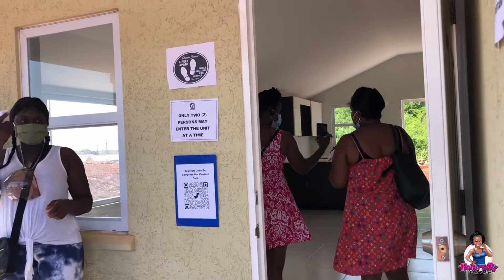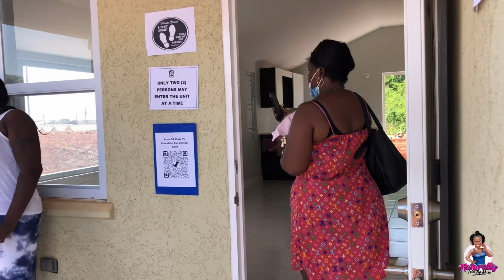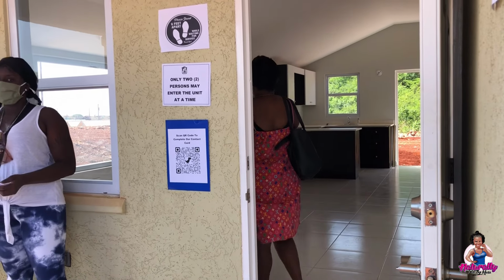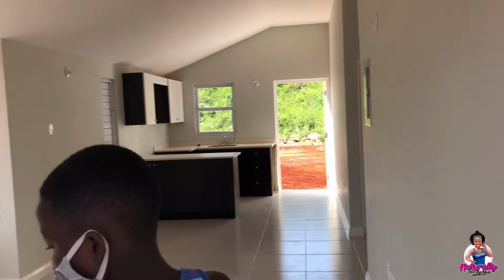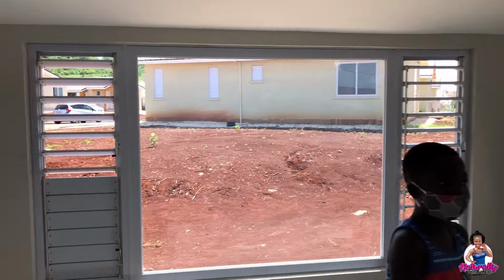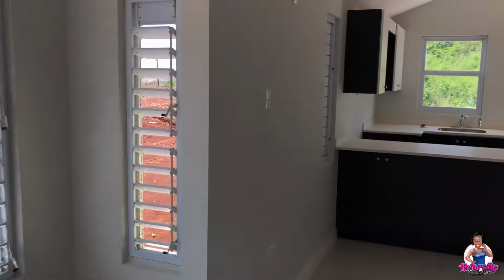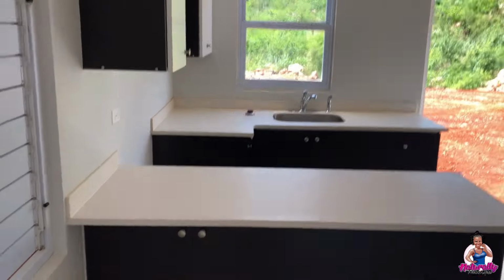So after a brief wait, we were able to get inside. So just going around, I'll show you what each room looks like, what the fixtures in each room are like. You know, without the furniture, it makes it a little bit harder to estimate, but loving what I'm seeing so far. So there's an open concept for the living and kitchen area, a lot of windows for ventilation, which I like. I realize that not all the units that are not NHT are made like this, but this is a good idea.